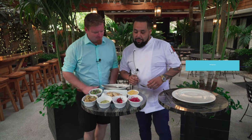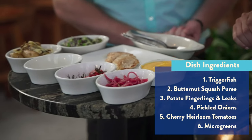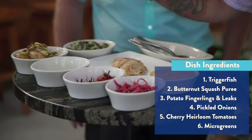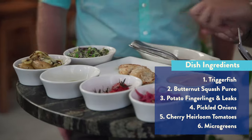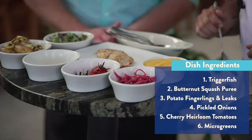So for tonight, we have a triggerfish. We're going to serve it with a butternut squash puree, and that's going to be a puree and a sauce for the dish. We have potato fingerlings with leeks, pickled onions, this beautiful cherry heirloom tomatoes, and some microgreens.